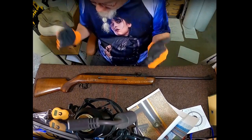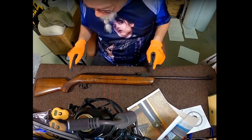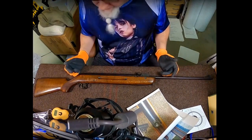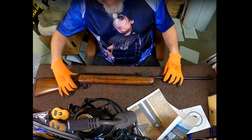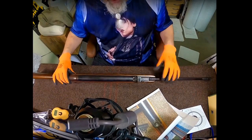Why? Because in English publications I read about a serial number. There's no serial number here. At least I haven't found one. And it was written that the year of construction would be stamped on it. But I haven't found a year of construction here either.